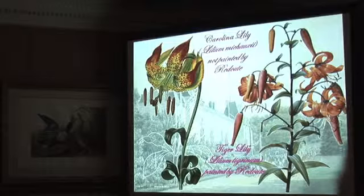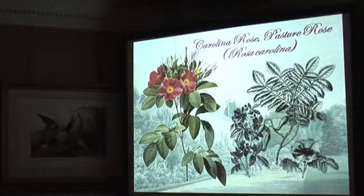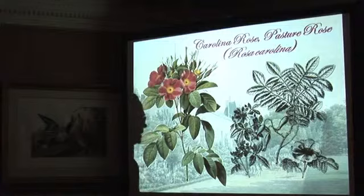But you can see all the floral details here. You see all the petals, the sepals, stamen, pistil, all the parts, even the flower fruit here in the axils of the leaves. And of course, Josephine had every known rose growing at her garden at the time.